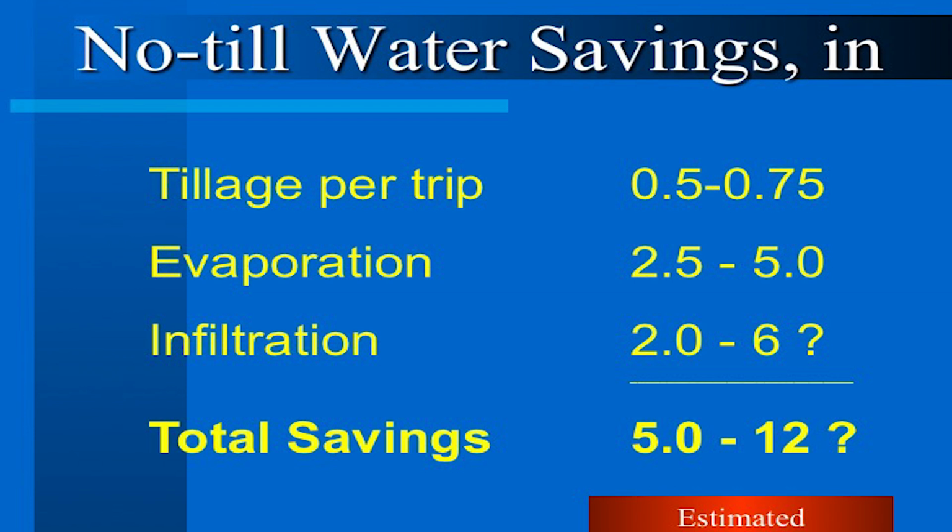I purposely have a question mark at 6. I've got an hour-long presentation where I talk about water management. I have a set of slides where a 6-inch rain blew through overnight. Across the fence was long-term no-till versus conventional tillage. That 6-inch rain, the conventional tiller says, was lost. It all ran off, crusted my field. I have to replant. My terrace is overtopped. It was a worthless rain.